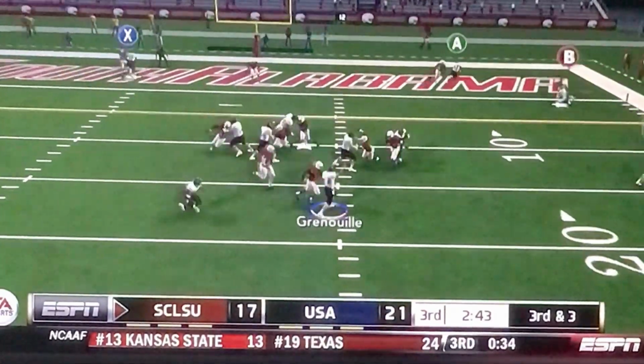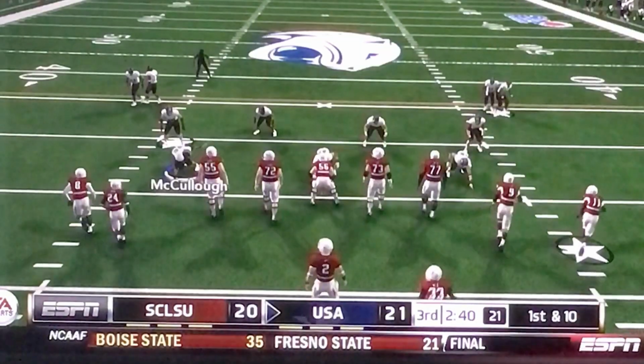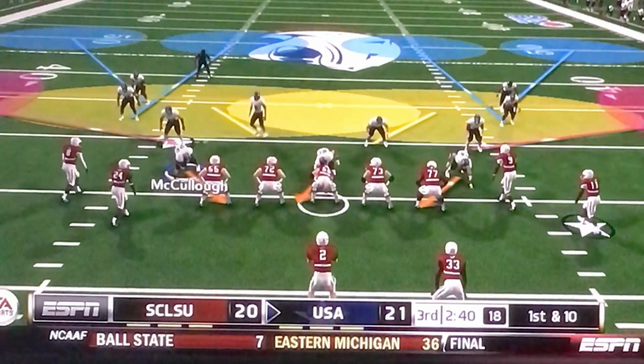Fourth in a short, 3rd and 3. And almost had the touchdown right there, but it's going to be another drop for us, and we have to settle for a field goal.